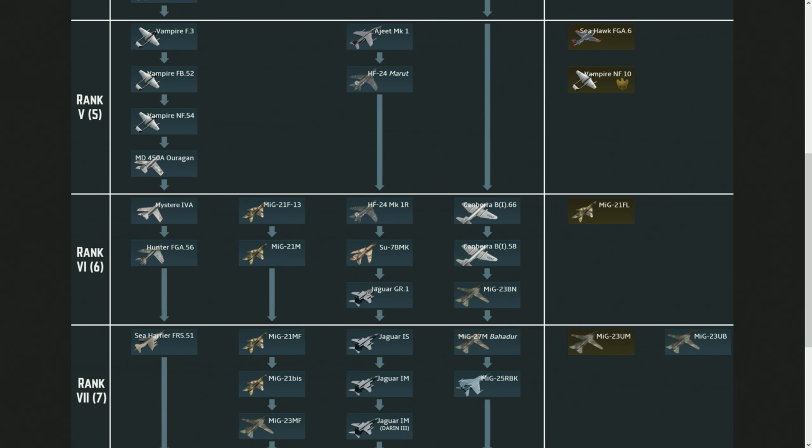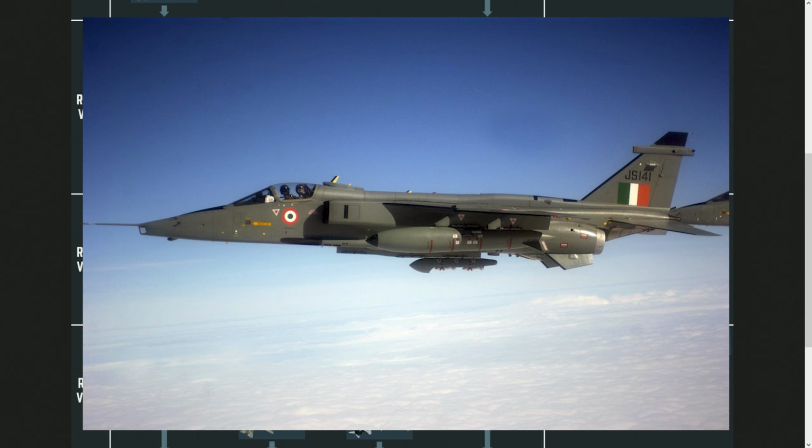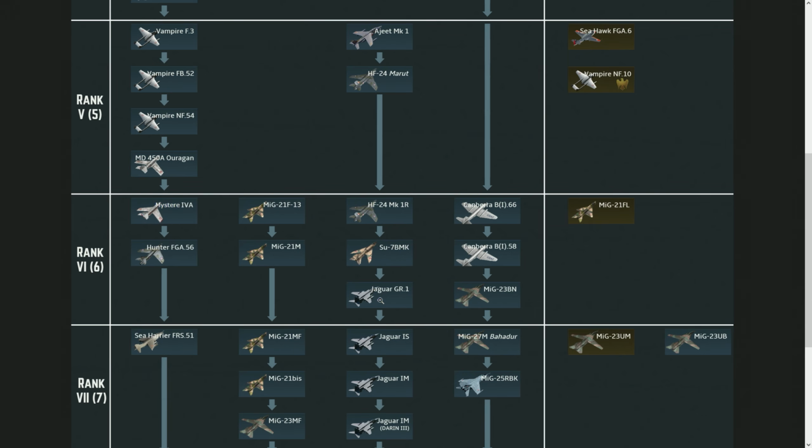Then we go for the Jaguars. There's a lot of Jaguars there. GR1, same as we have in game, nothing to put out or put in, the normal GR1. Then we would have some bombers over here. The Canberra BY-66, same as the Mark 6 that we have in the British Tech Tree.